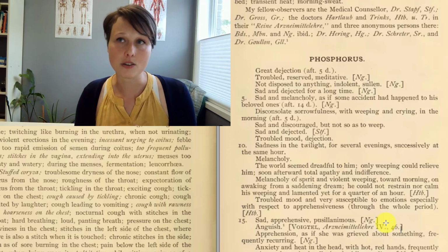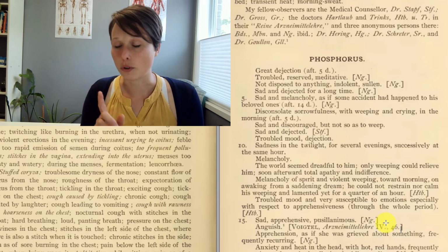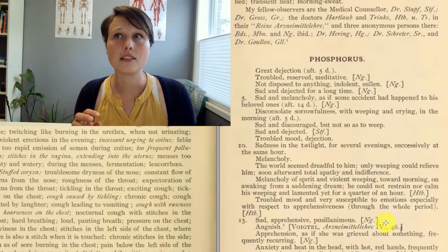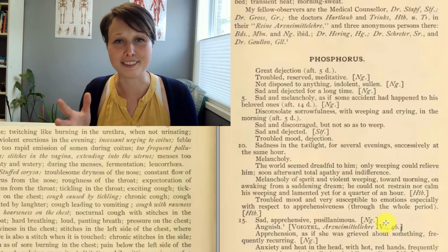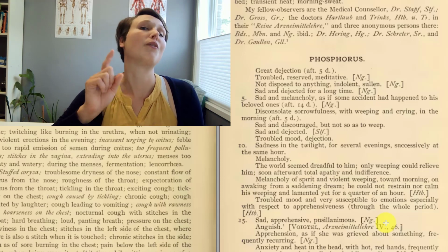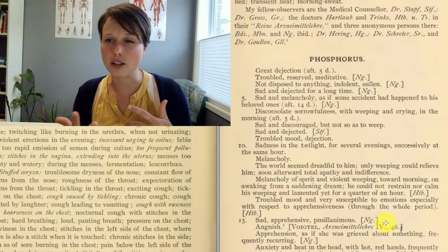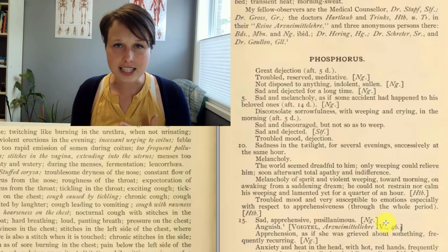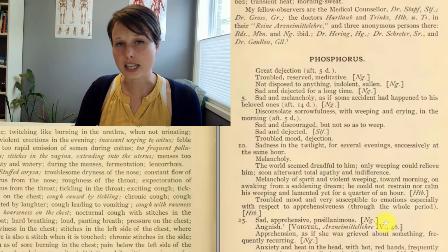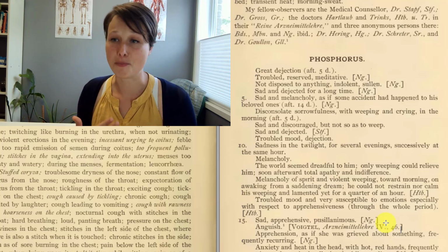I found in the beginning that what was most helpful was to find one or two Materia Medicas that didn't make my eyes go funny the way Hahnemann did, and then read those first, and then read Hahnemann after, because with the first reading I could sort of get a sense of the remedy, make sense of what I was reading, and then I could go read the super detailed, mind-numbing Hahnemann stuff, and it would make more sense to me.